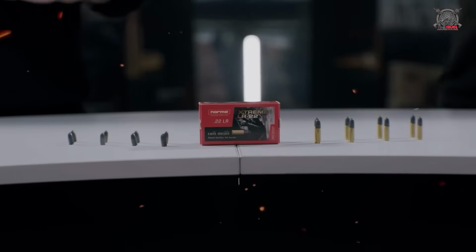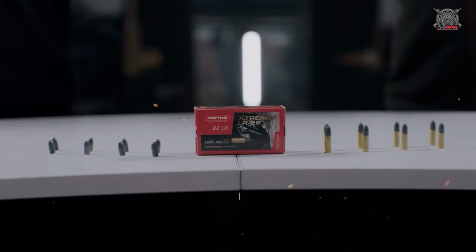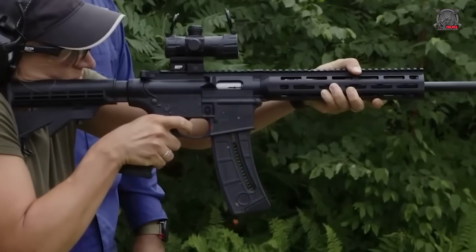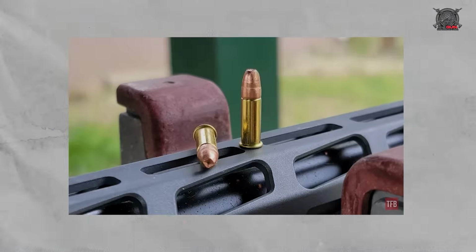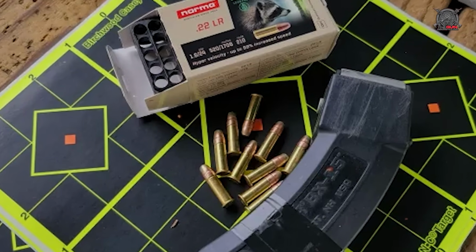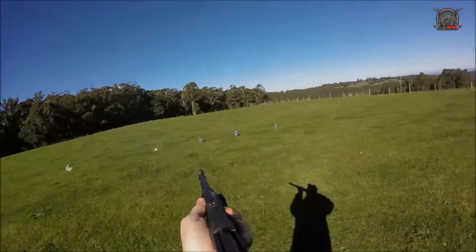Thanks to its lead-free copper polymer blend, the ECO Power-22 also runs clean. You won't foul up your barrel as quickly, and semi-autos tend to stay functional longer with less buildup. This can be a big deal if you're running hundreds of rounds through something like a Ruger 10/22 or a suppressed pistol, especially in training or varmint eradication sessions.